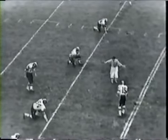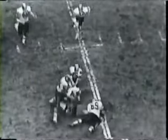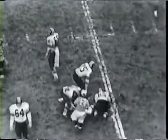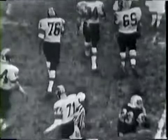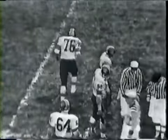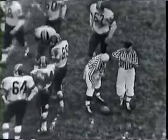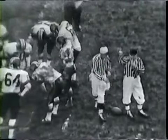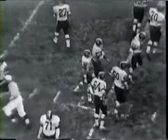Number 75, Norm Fieldgate, will kick off for the Lions. Taken by Bobby Kuntz at the Hamilton 47 across center field. Inside the 50 to the BC 43-yard line. Stopped there by Pat Claridge. Matt Burton, number 76, in the tackle. A 38-yard kickoff, a 20-yard return. And the Tiger Cats have the ball in the first down at the British Columbia 43 with 4 minutes and 47 seconds to play in the fourth quarter.